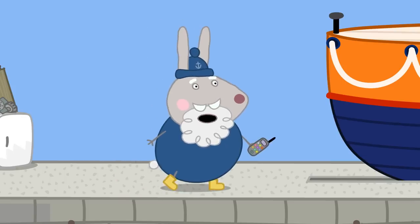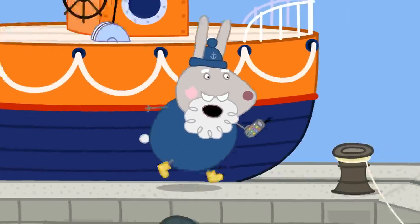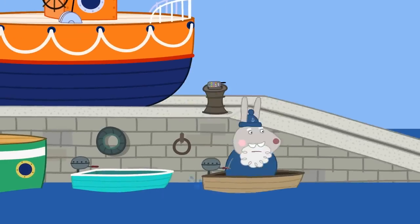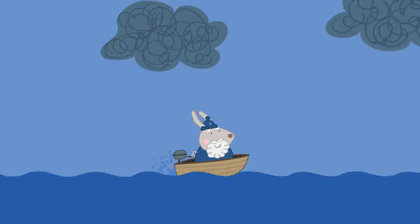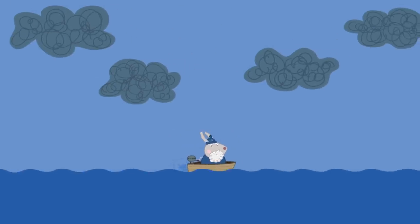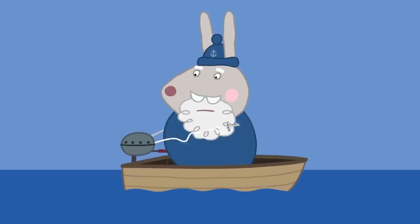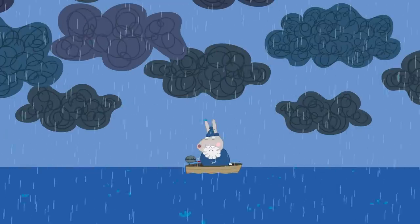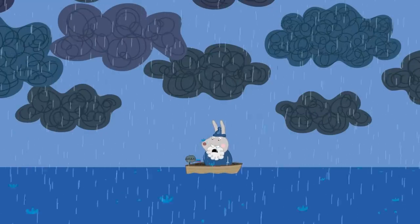Oh, but what if they sell all the cheese before I get over there? I'd better hurry. Oh, dear. Grampy Rabbit has set sail without his phone. And he has set sail without checking the weather. Oh, the motor seems to be broken. Maybe I should have checked the weather.